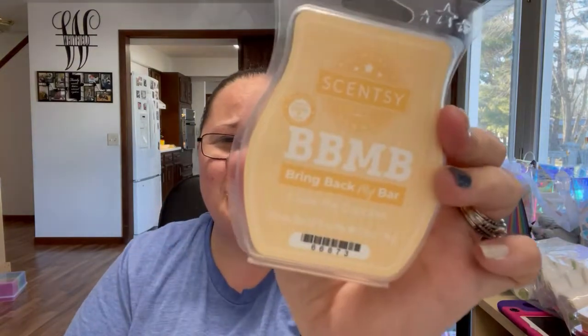We have melted through every bar the minute that it came into the house, and I skipped my club order last month. I was trying to melt through some of the new bars and try some new things out. You're able to skip your Scentsy Club order one time in a 12-month period. So I chose to do that last month because we got in so much from the spring and summer catalog, and I was just trying to not melt exactly the same things 24/7. But oh, I missed this. I missed my Cutie Pie Cupcake. I'm so happy to have that back.